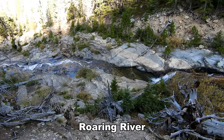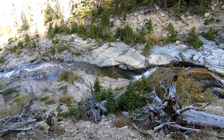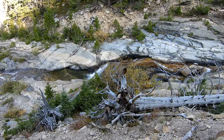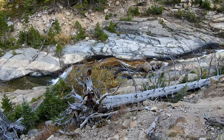I'm up here above 10,500 feet, and it looks like I've got another 3/4 mile or so before I split off. And this isn't so bad. This trail's a little long, but it's pretty easy.